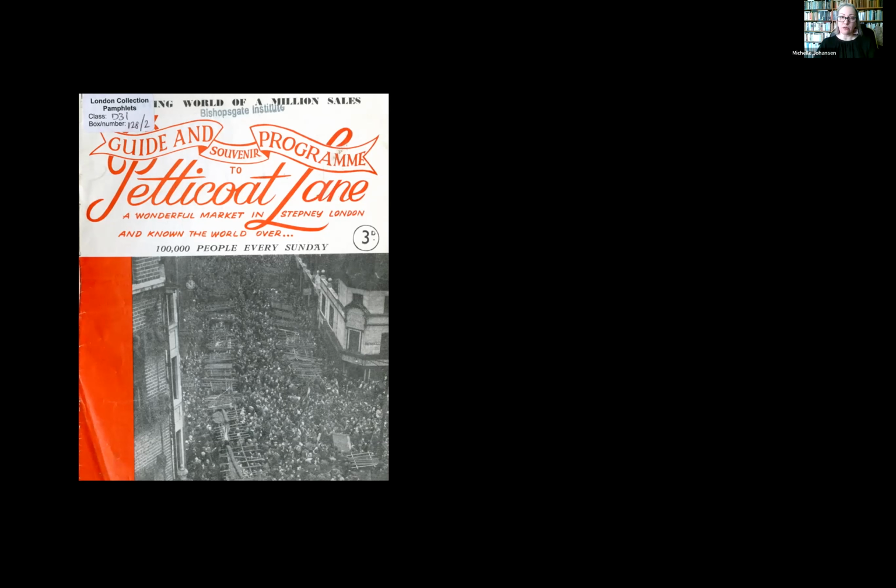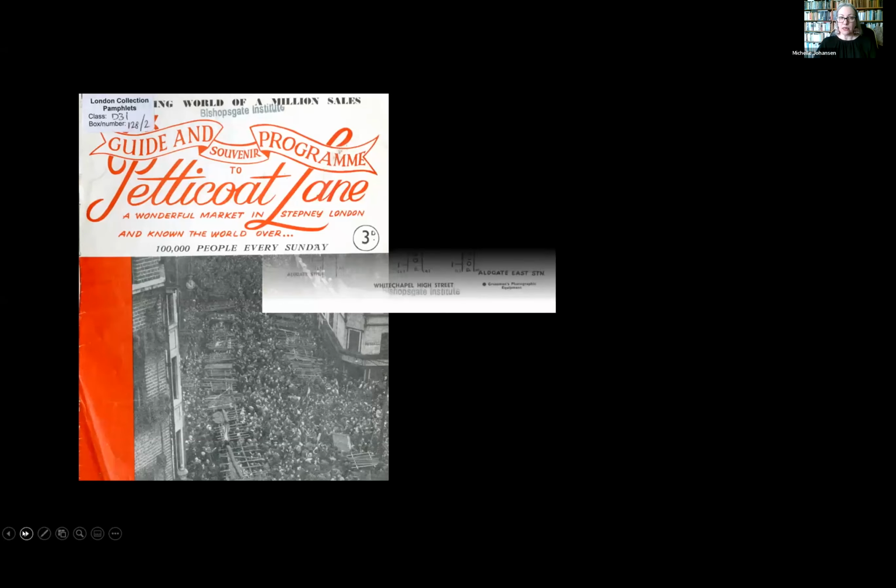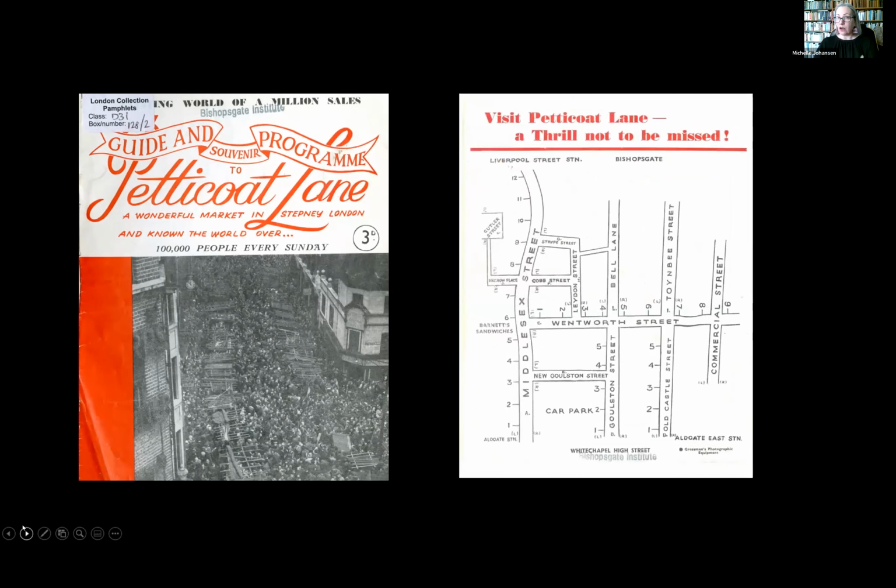Again, this is an item from the 1940s. You can see all of the people packed in there looking at the market stalls. And it actually says on the cover, 100,000 people every Sunday. This pamphlet was very proud of the amount of people that came to the East End of London simply to go to Petticoat Lane Market at this time. The back cover, this is where we get the quotation, Petticoat Lane, a thrill not to be missed.